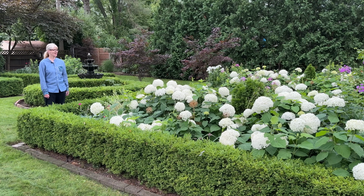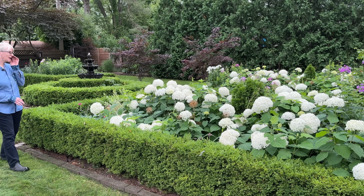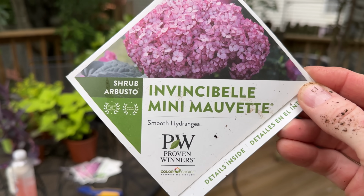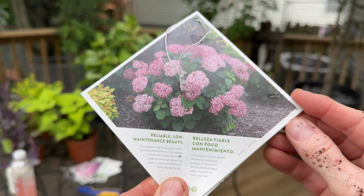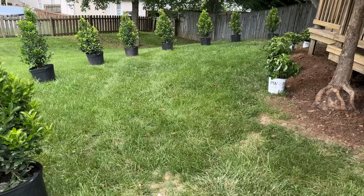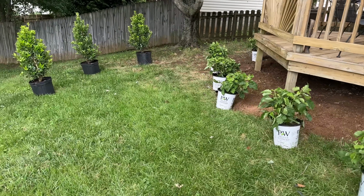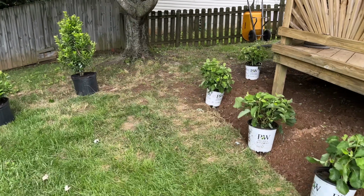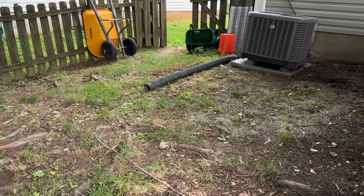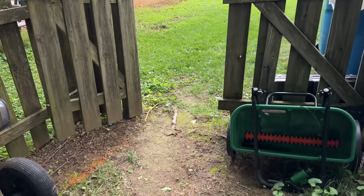I am a huge fan of the regular Annabelle hydrangea, and we had a number of them in our Michigan garden. So I think that this new Invincibelle Mini Mauvette is going to be a great add to the garden. Our idea for the first terraced area is to have a curved form that hugs the top portion of the hill. We want to lay a path using large patio blocks to connect one side yard to the other side yard. But the one thing that we are keeping in mind is that the ground under the one maple tree is pretty rough and is definitely going to pose a challenge for a path.